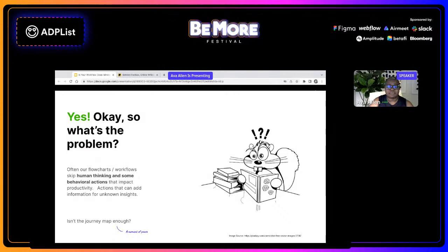So at this moment, you might be thinking to yourself, we got the journey map. The journey map covers all of this. It has tasks, it has experience. I know within the step what task is acting. I know what's a value add. I know what's a value detractor. I've got this. Why do we need to go this far?